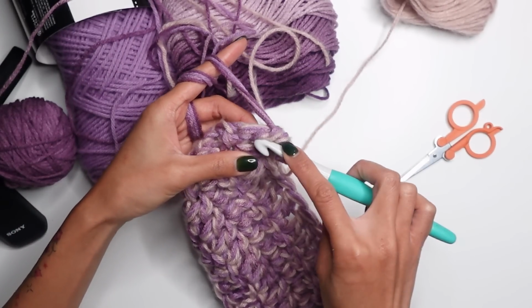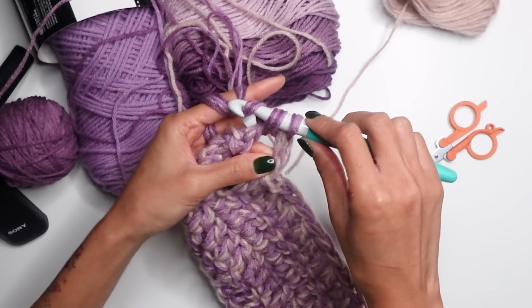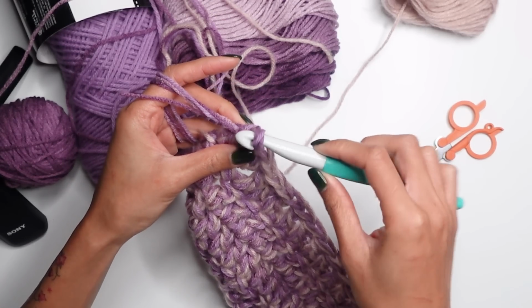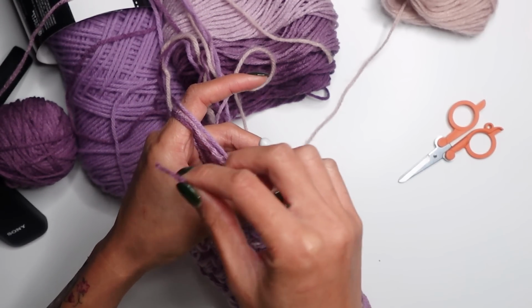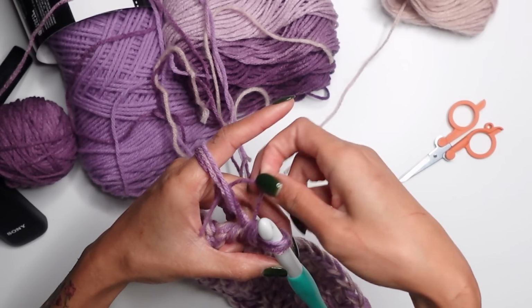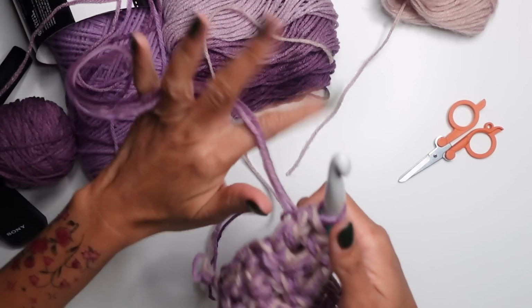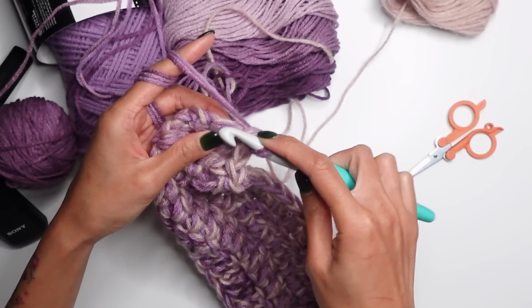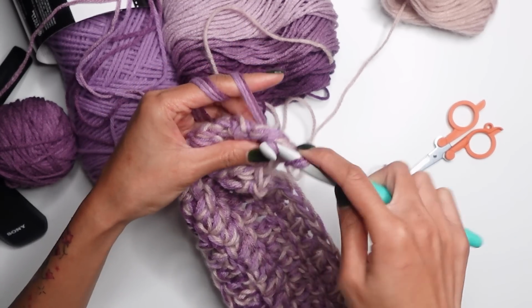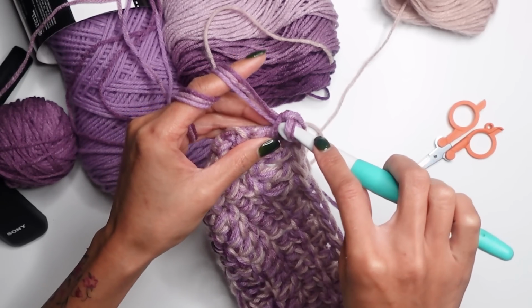So I'm going to do a stacked single crochet into this post of the double crochet on the side. So single crochet. Oops, I accidentally did the tail of this. Whatever, I'll just leave it off to the side. The tail, okay. Make sure you don't grab that tail. Okay, so I'm going to do a single crochet onto the post of this double crochet right here. So regular single crochet, and then the stack.